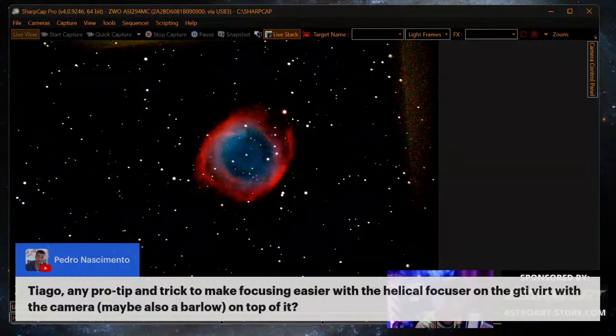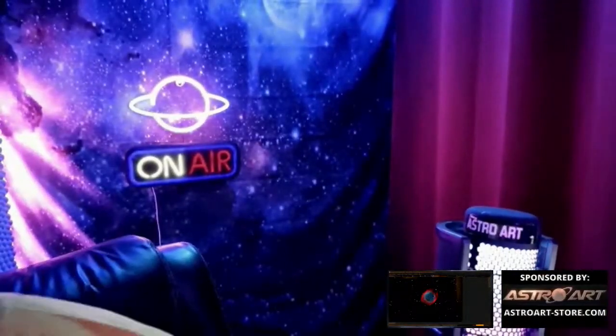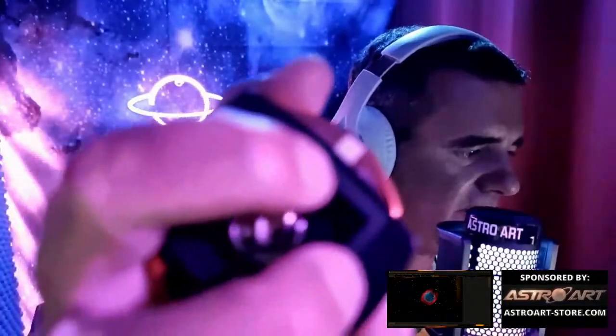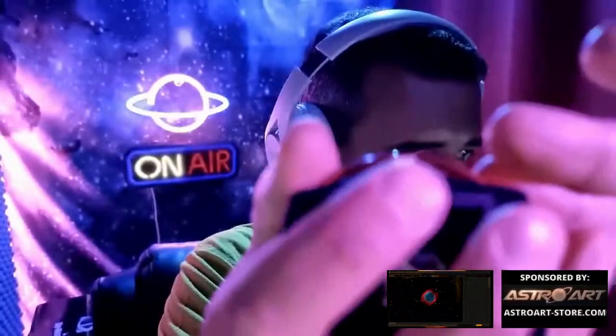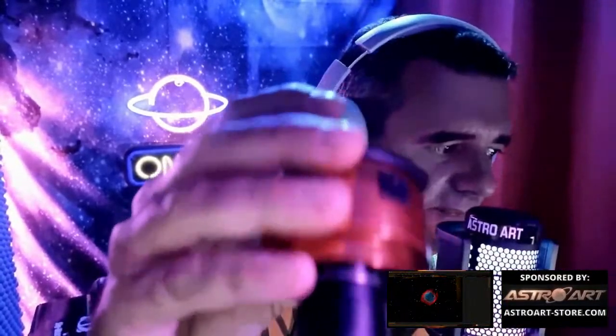I just don't use the helical focuser. I just use the helical focuser to fine tune, because as I have the camera in the position, hold on, this is a 224. I insert the camera, I have always something like a marker. I have here a sticker. A sticker, you see? The sticker here. I have that sticker to know where I position the camera in the focuser.